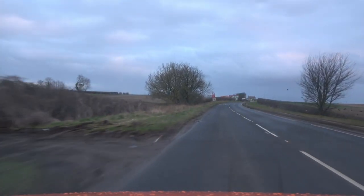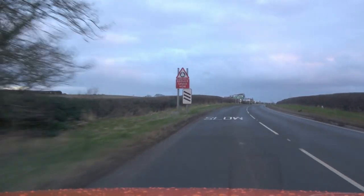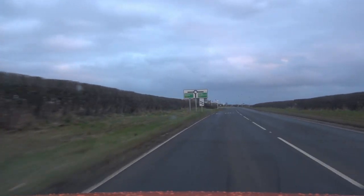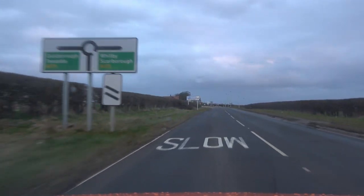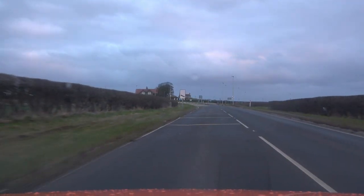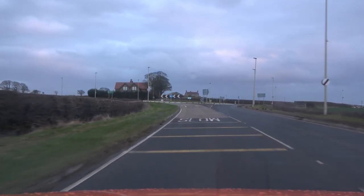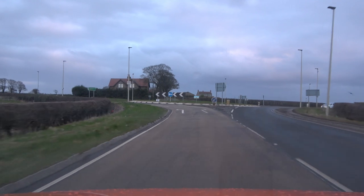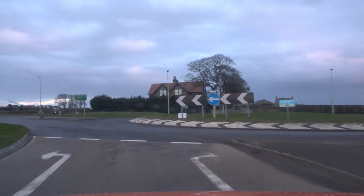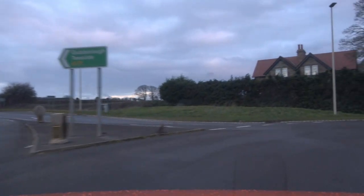Right then, the route into Whitby. The majority of people will end up coming in this way. Basically, you've come on the A169 from Pickering, and this brings you into this roundabout here, the A171. For those coming from the northeast, sort of Hartlepool area, they will come down the A171, and people coming from the Hull area, they will come up the A171 through Scarborough along the coast road.